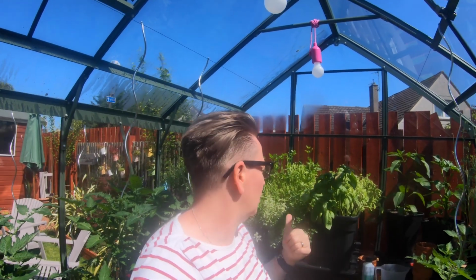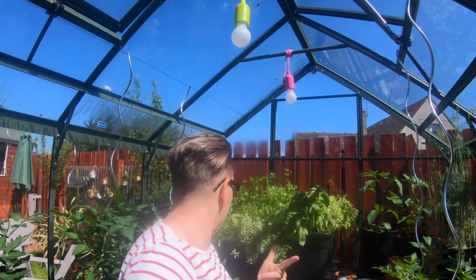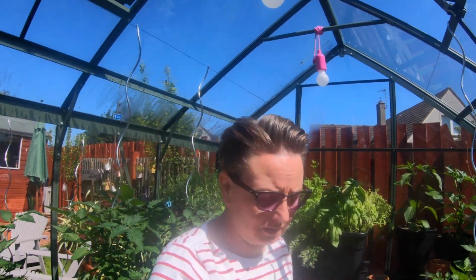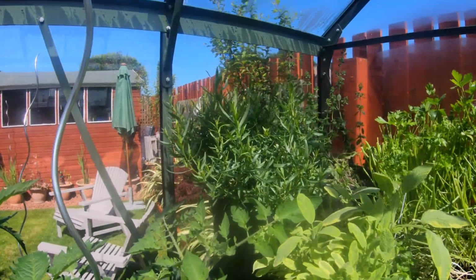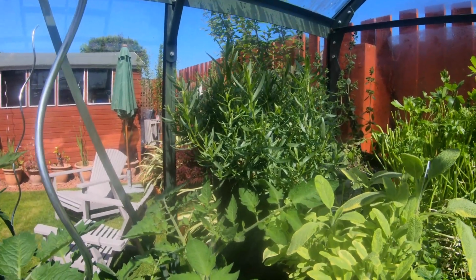So I think next year, if any of you are thinking of doing this, do not grow parsley or marjoram or sage in your greenhouse. They like it too much and they mug everything. But this is my French tarragon.